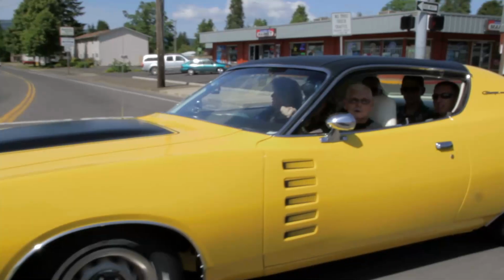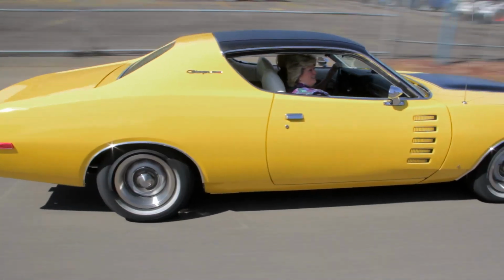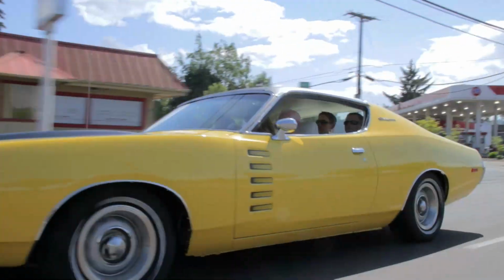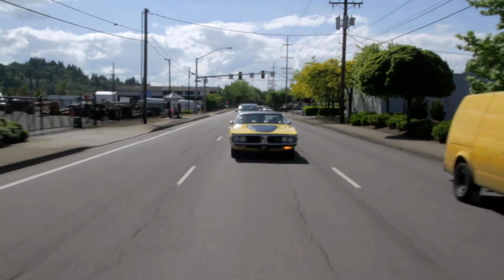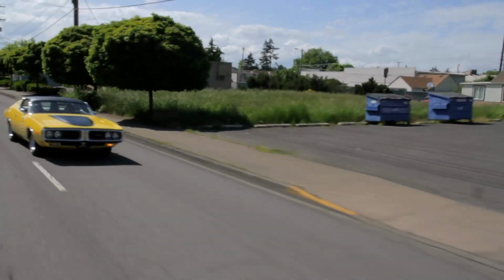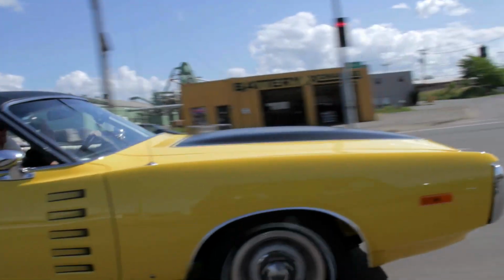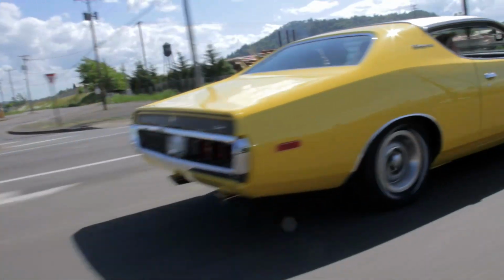Papa, let's get a ticket in this thing. That's right. All right, Dad. I'm still in second gear again. There we go.